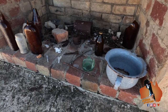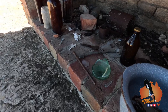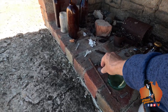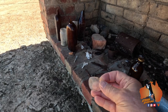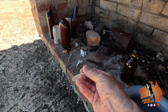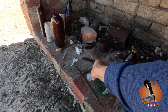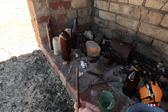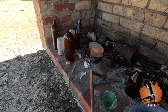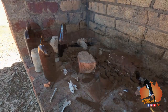Oh, that's cool. The lens from a pair of glasses. Glass one. Oh, that's cool. So these are probably artifacts from the site, so little tool of some sort, maybe. That's cool.